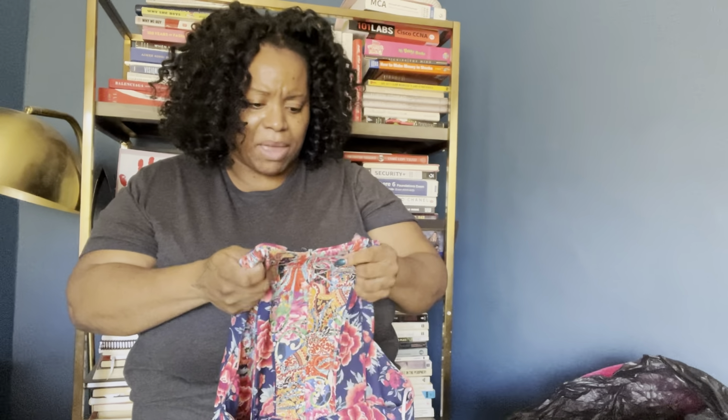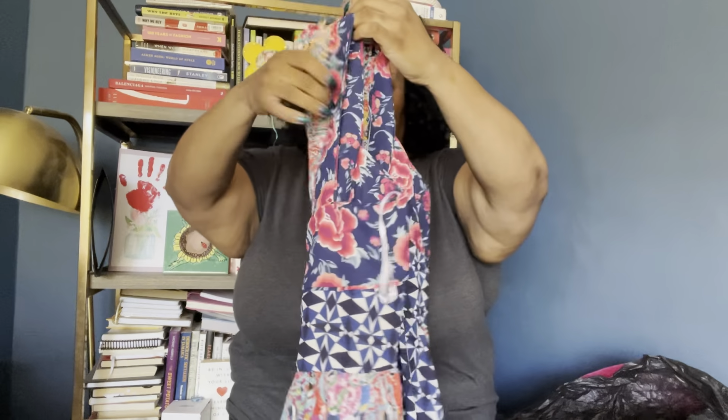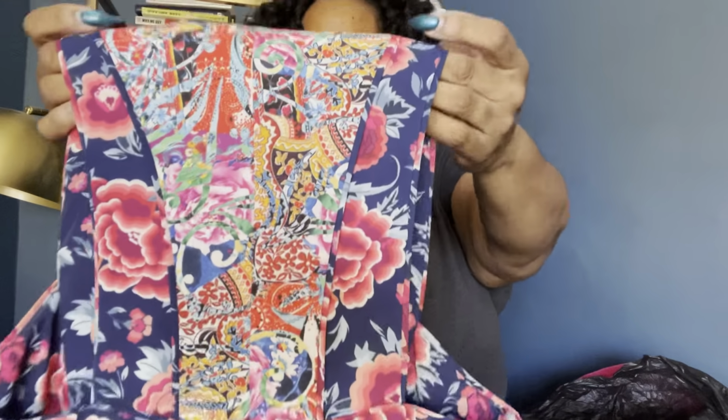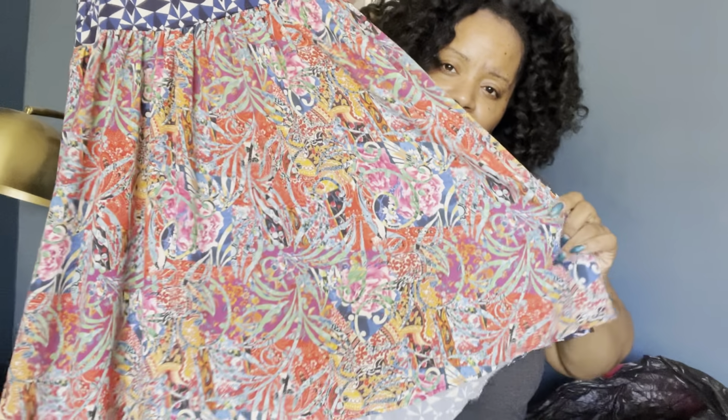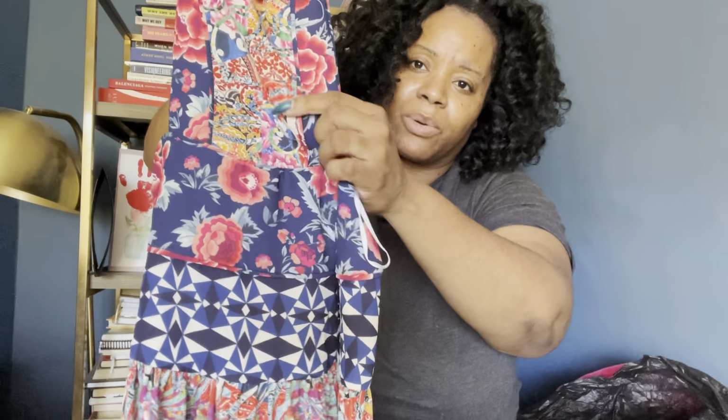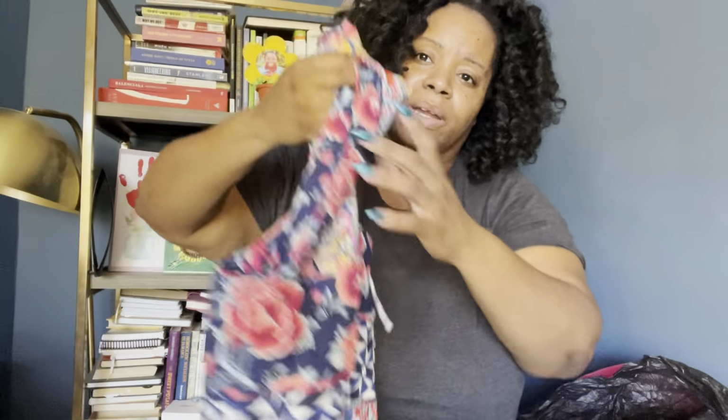This was the last thing I picked up, and oh, this dress is so pretty. I don't know the size though. Made in Turkey. Let me say it's like a 6 or an 8. What I love is the back. It's like mixed print. All the prints are kind of sewn in. So one print here, one print here, one print here, one print here.